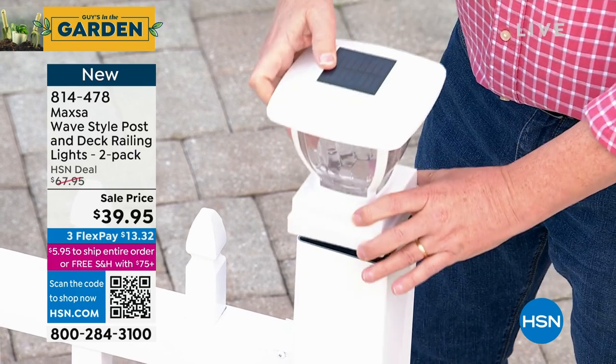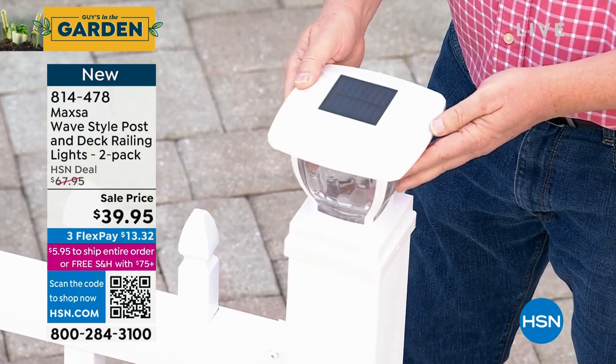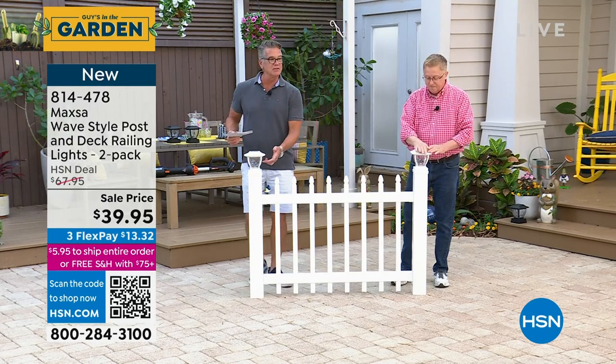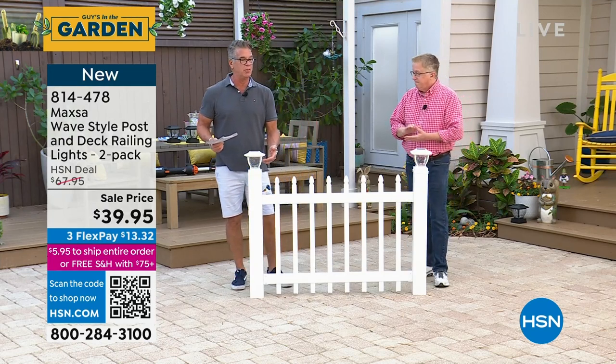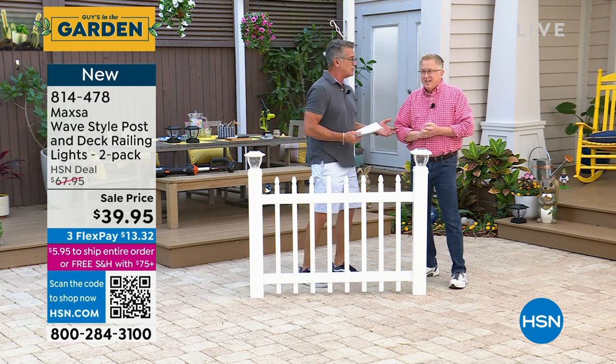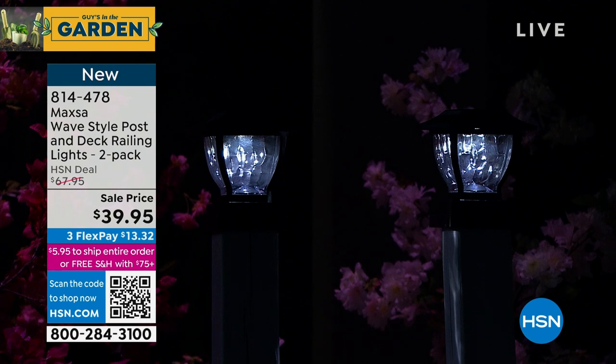Do not get these confused with the plastic ripoffs that don't have the glass lenses. When these sit outside in the sun, the cheap ones, the plastic hazes over and they're useless. They last 1 year. They look terrible. This is all about beauty. Look at that. Thank you guys for getting that shot. We're talking about a gorgeous light.